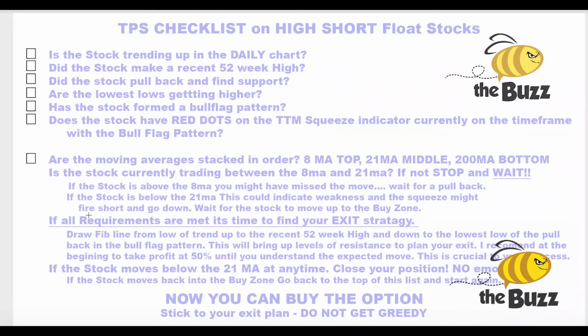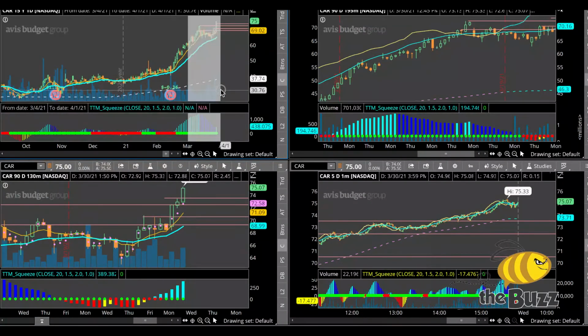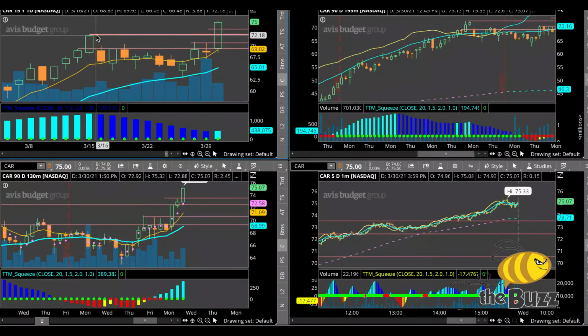Okay, if all the requirements are met, you find your exit strategy. I have a different way of doing my exit strategy, but if you're a beginner, I recommend you draw a Fibonacci line and look for your support and resistance lines that way. What I typically do is I look at my recent high, and I draw my line. I am looking to break this level here.